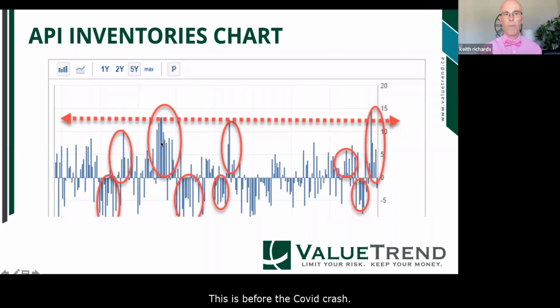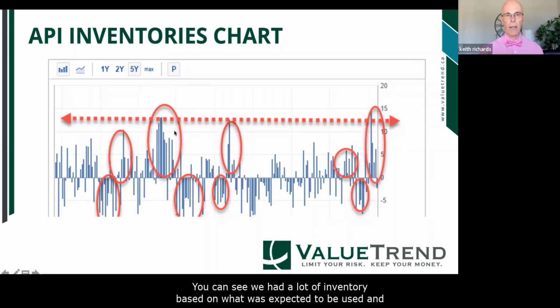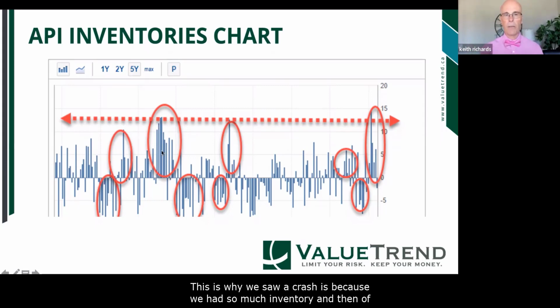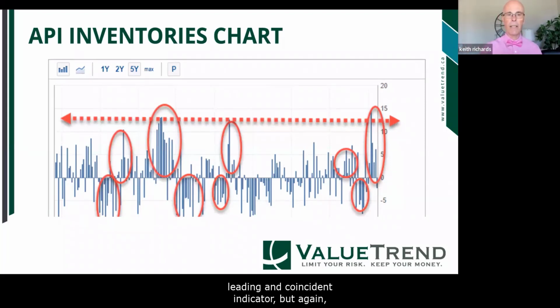This is before the COVID crash. You could see we had a lot of inventory based on what was expected to be used. And then along came the crash. And this is why we saw a crash, because we had so much inventories. And then of course, COVID came along and nobody used any oil. So our inventories versus expected use went through the roof. So it was a bit of a leading and coincident indicator, but again, nothing lasts forever.